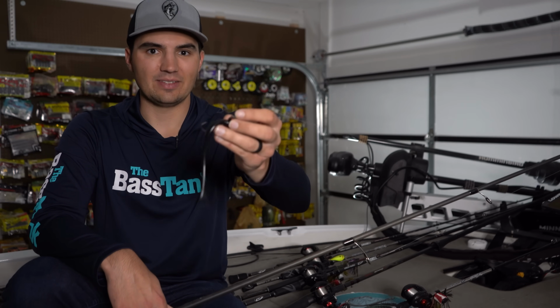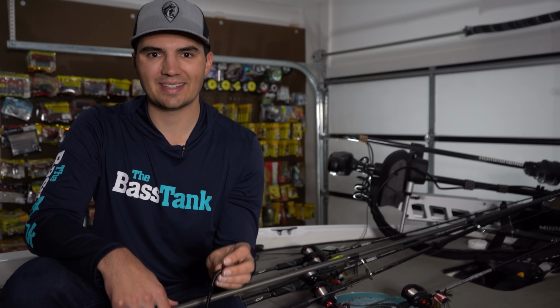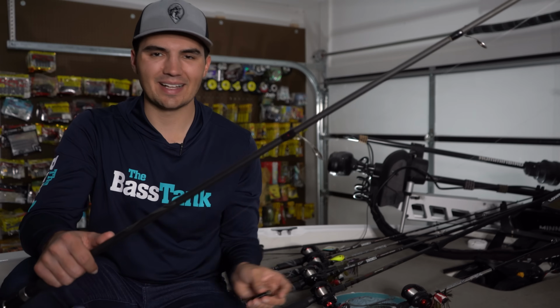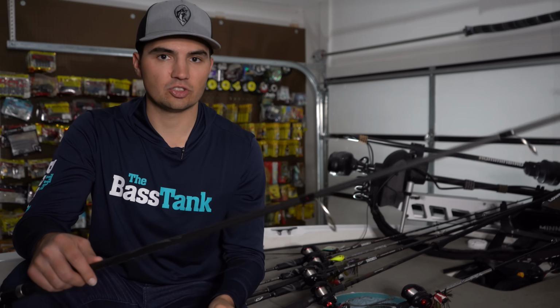A lot of times I might not even get keeper bites on this on Beaver, because there's a 15-inch size limit there, so I'll catch a lot of 12 and 13 inches on this bait. So if I pick this up, it's gonna be kind of a tricky deal. I may not actually complete the challenge if I have this in my hand, but I always have it on the deck of the boat just in case.